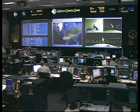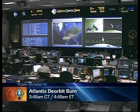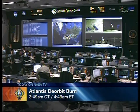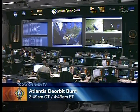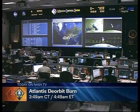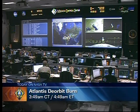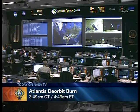This will be a 3-minute, 16-second retrograde burn of both orbital maneuvering system engines, slowing Atlantis down by 331 feet per second, allowing the orbiter to drop out of its current orbit and begin the trek back to the Kennedy Space Center, where the weather is ideal this morning. No issues have been worked throughout the course of the night. Clear skies, 10 miles visibility, virtually no wind to greet the four crew members aboard the Space Shuttle Atlantis.